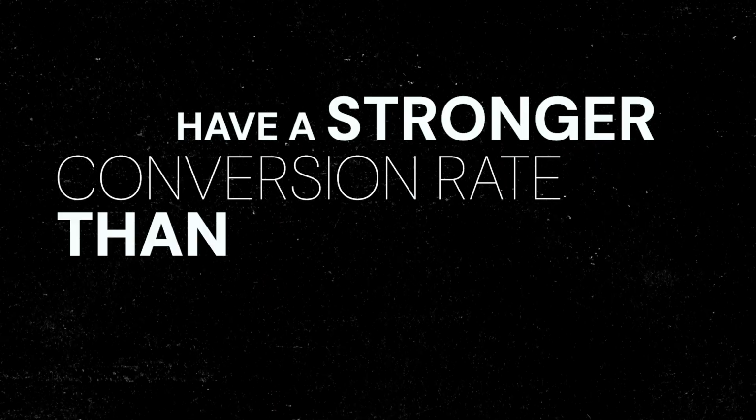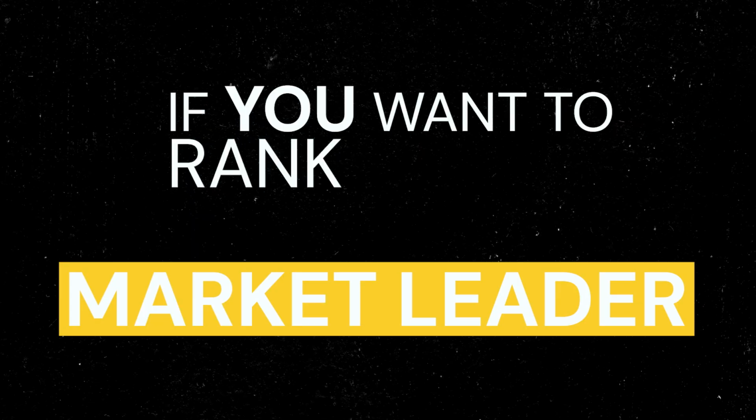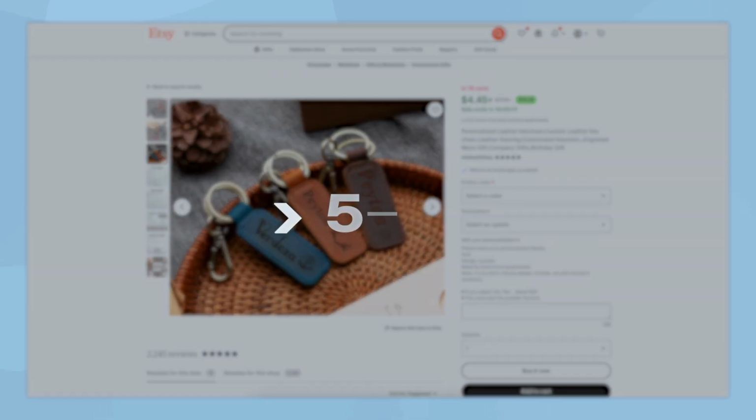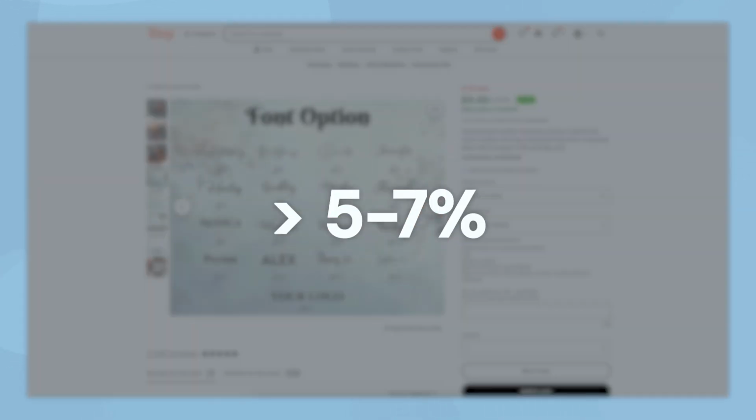So what we are looking at is the performance of your listing and its conversion rate compared to the conversion rates of other listings that you're sitting next to. So it's pretty simple. Have a stronger conversion rate than the market leader if you want to rank higher than the market leader. And price point really does matter because the more expensive something is, the more difficult the decision can be. If you are under $10 at your listing's price point, you'll want to have a conversion rate that is over 5 to 7%.